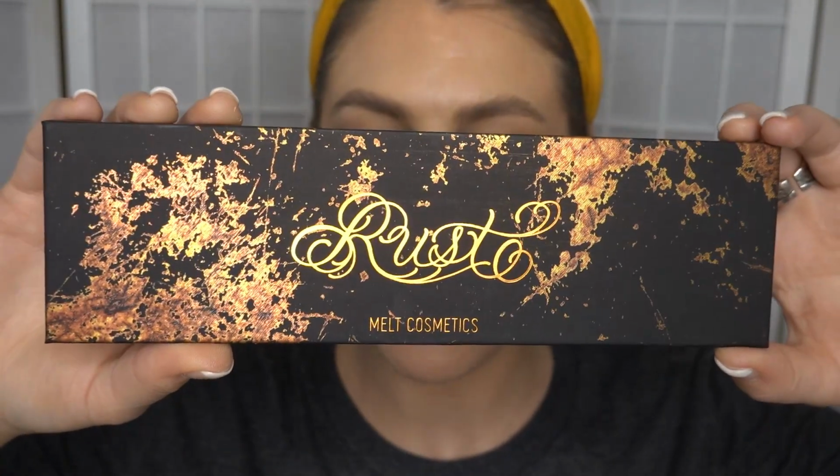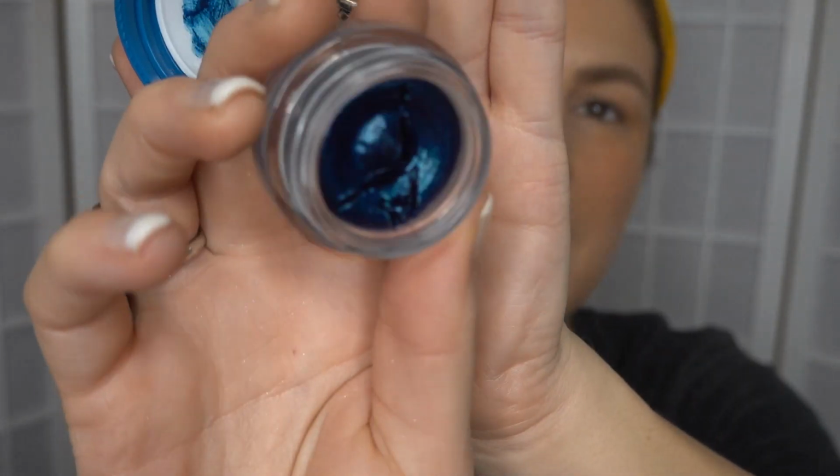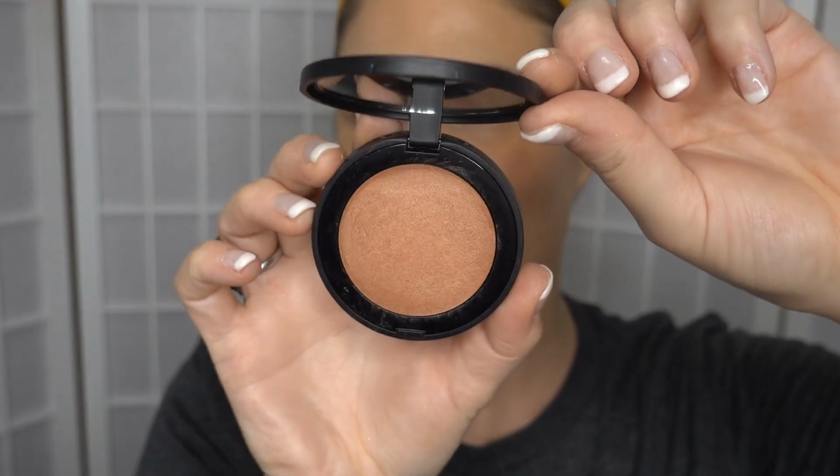So this is the Rust palette from Melt Cosmetics, and I got it along with an eyeliner that I'd been lusting after for ages. Steel Reflect gel liner here from Melt Cosmetics, which is this stunning metallic blue. Oh, it's so beautiful. I also picked up the Sundown Blush Light, a cream blush, which was one of the few I don't own, because they were having 40% off.